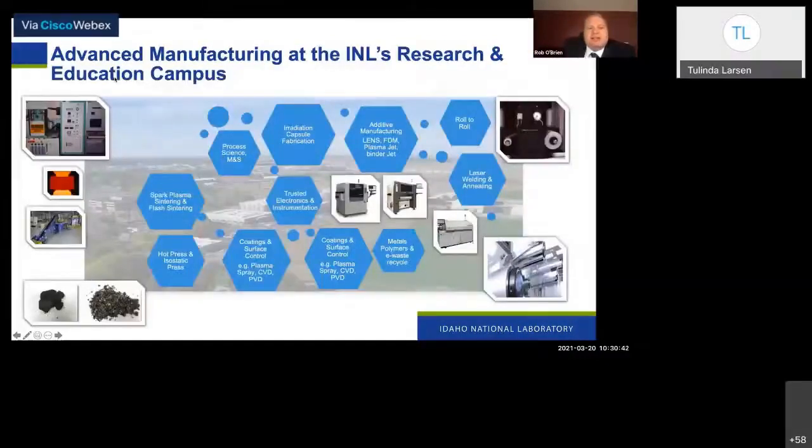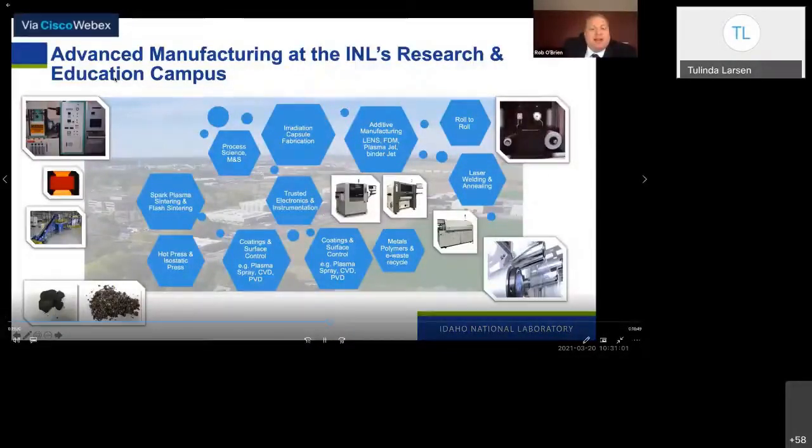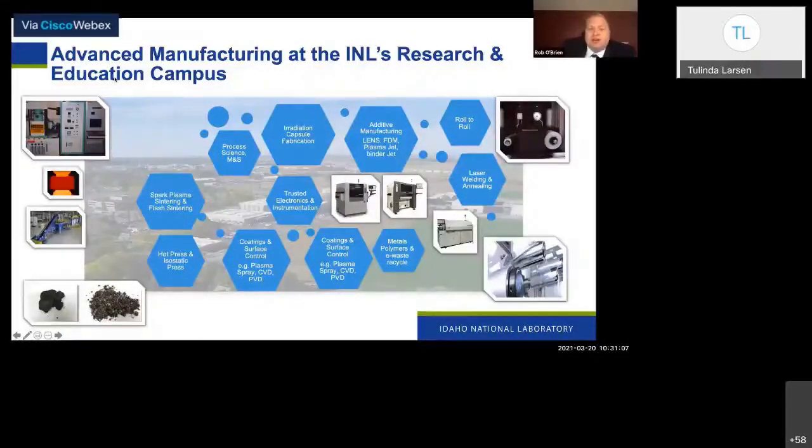Some of the capabilities to talk a little bit more, I think these are areas for collaboration. Spark plasma sintering, we'll talk a little bit about that in a moment, but there are some very unique capabilities that spark plasma sintering or electric field assisted sintering can bring to manufacturing materials very rapidly and affordably. We have capabilities in trusted electronics and instrumentation manufacturing, being able to go from chip to finished electronic component in a secure environment is very attractive. And we'll give you an example towards the end of this presentation where this has been very useful most recently.